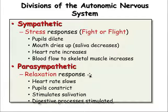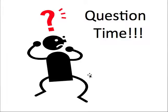Parasympathetic nervous system is one that calms you down. It has the opposite yoga-like feeling where your heart rate slows down, your pupils constrict, you create more saliva, you digest really well. That's your parasympathetic system.